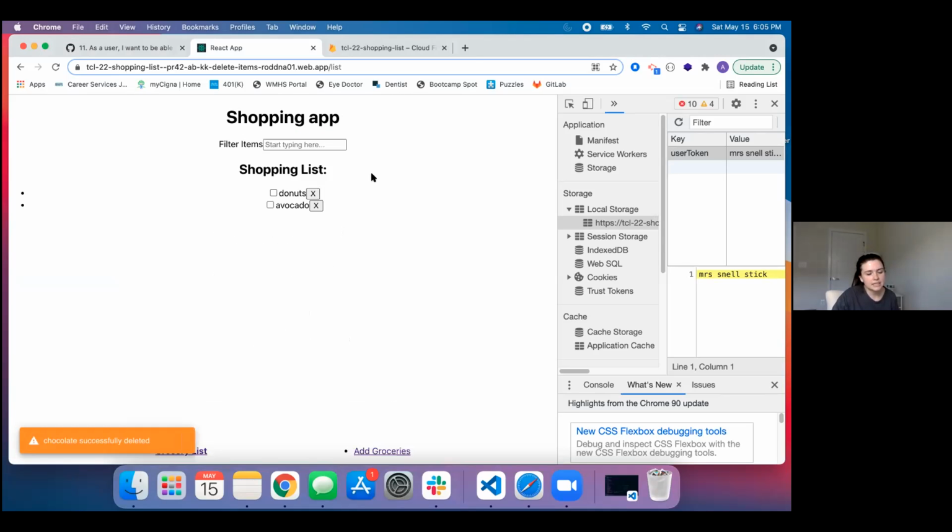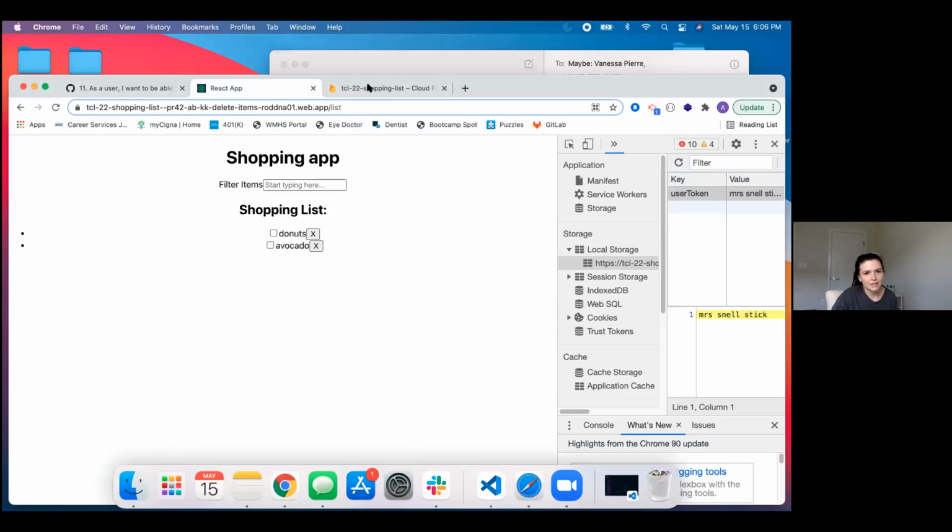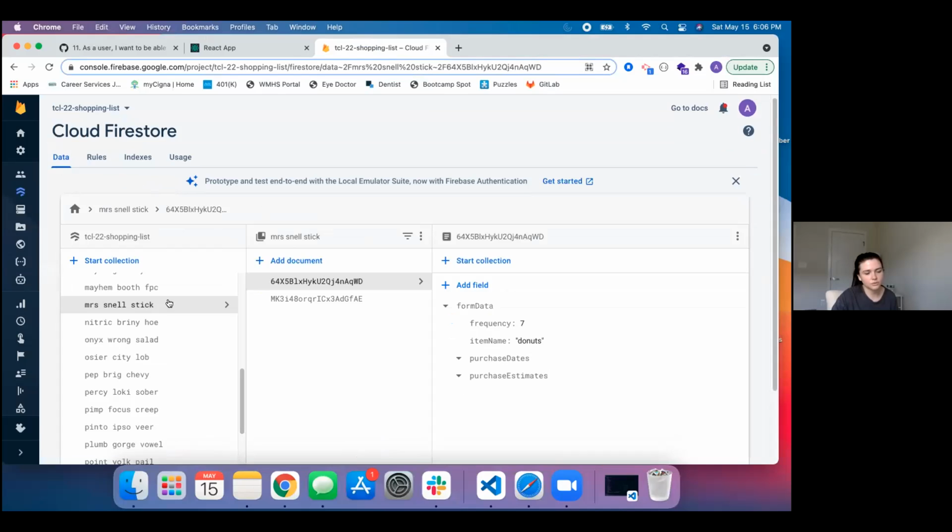As you can see, chocolate is now gone from the shopping list, and a little notification popped up right here that we had deleted it. I'm going to go into the back end right here in Firestore. You can see this is the token I was using, and you can now see that there are just donuts and avocado. What a shopping list. Okay. So I think that's about it for the feature. I'm going to pass it over to Curran, if that's cool.